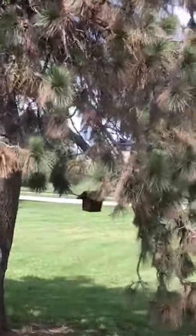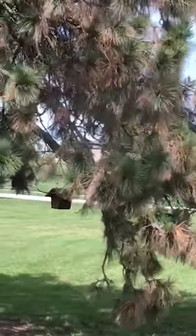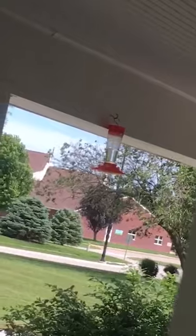And then when it's time for ripping, I can swing around and look at the wren house, come down here and check out my hummingbird feeder.